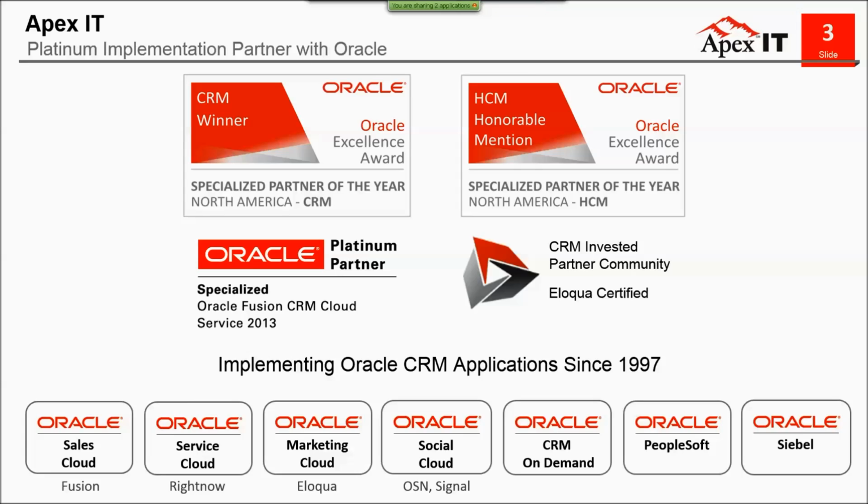We also work with a wide range of other Oracle products, Oracle's latest CX suite of applications, Fusion, Eloqua right now, along with PeopleSoft, obviously CRM on Demand and Siebel. And we recently won some awards that we're pretty proud of. We're awarded Oracle's CRM Specialized Partner of the Year for our work in the CRM space, and we're also awarded the HCM Specialized Partner of the Year. That was an honorable mention for our work specifically with HR Help Desk. We're the first and the only partner to win that HCM award for work in HR Help Desk, so we're pretty excited about that.